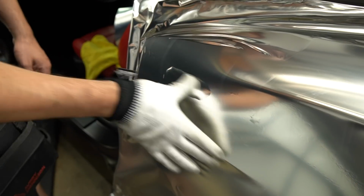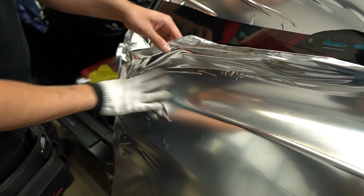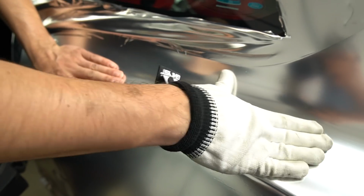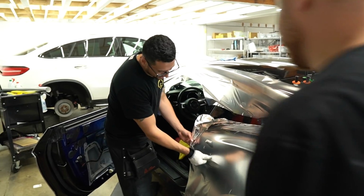How to not wrap in chrome. How to waste easily $500 in material. Prep, guys, prep is key. And if this wasn't here, this would have come out really good. Hey, I thought this thing has air release. That's so cheap. Let me get my needle out.